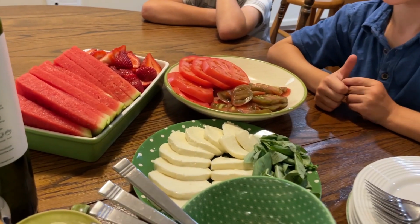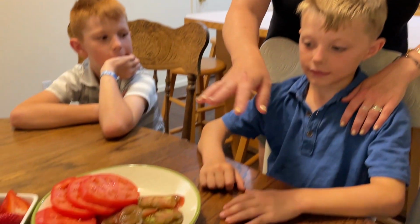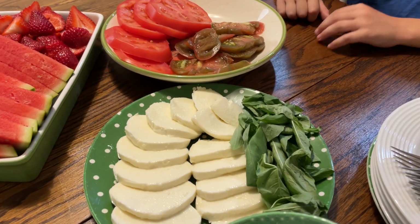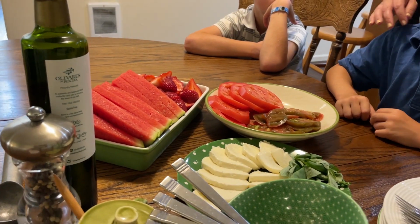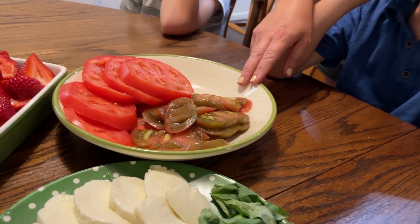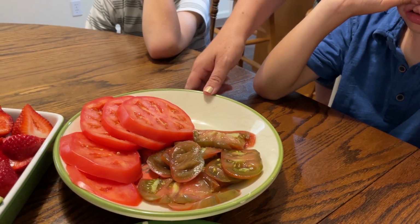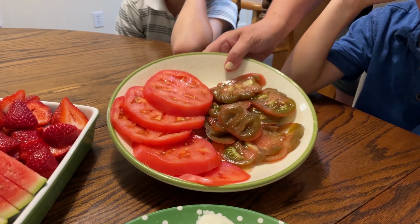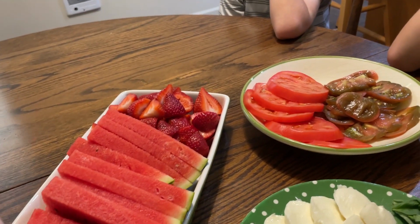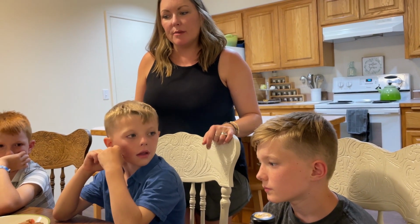Nicole, you've put together some great things to try here. What do we got? Well, you know, we've got the caprese salad, which could be an entree all on its own, with the fresh mozzarella, basil, and tomato. I've got an heirloom tomato, which I cut a little funky because the stem was really large. And then this is an organic, just normal kind of beefsteak tomato. And then we've got some fresh strawberries and watermelon. We've got another little treat coming at the end, but this is what we're gonna start with.